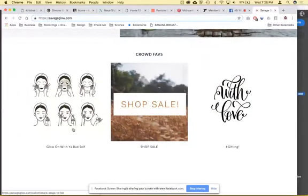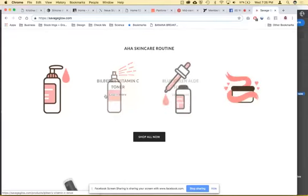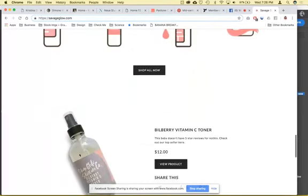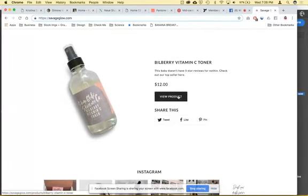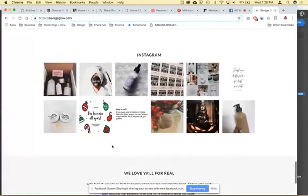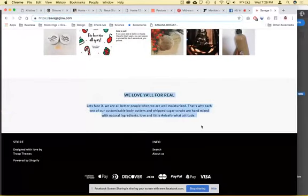This, I'm assuming, goes to different links. Let's see. I'm assuming these are collections. Yeah, these look like collections. And so again, more of the products. This is telling us a little bit about the products, AHA skincare routine. So it's another way of her to sell us on it with some graphics, call to action, and then her featured item, again, view product, call to action, Instagram, so an Instagram feed, and then a little end cap here.